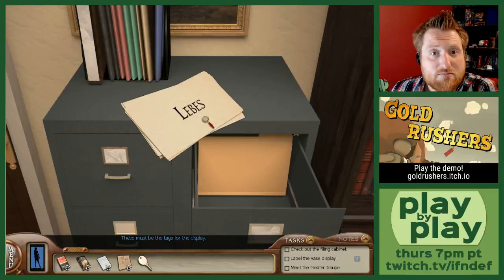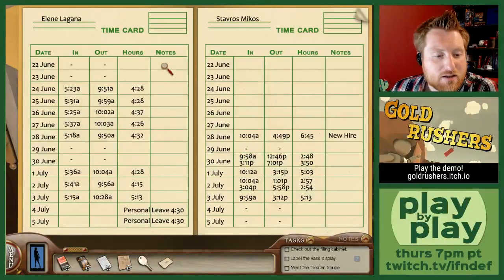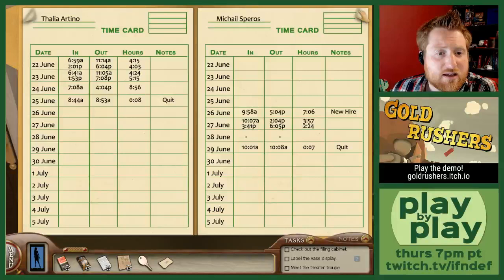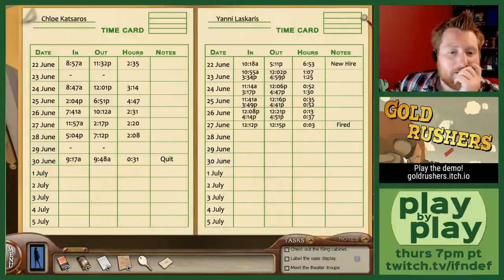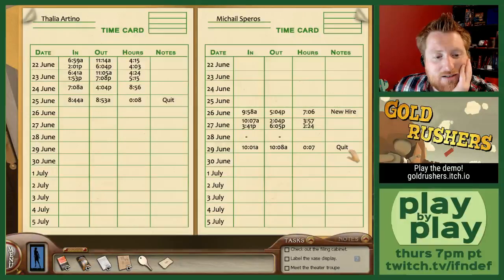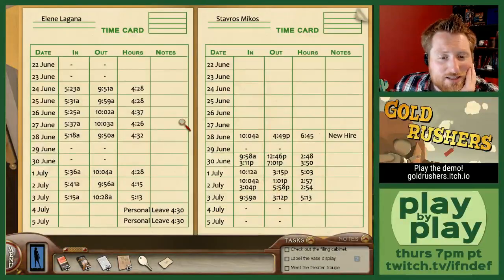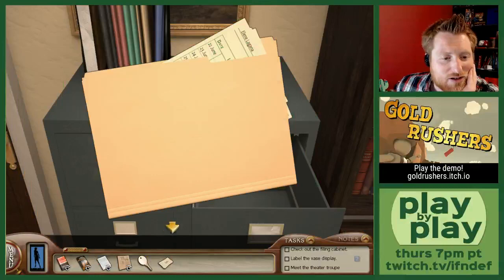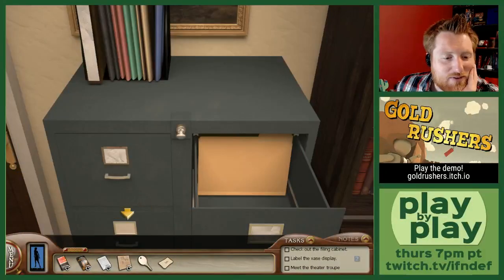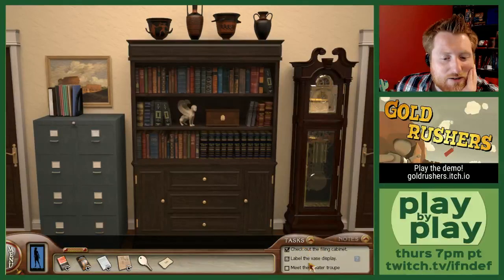There we go. These must be the tags for the display. Time card. For Aline, Stravo, Sophia, Petros, Thalia, Mikhail, Yanni, Chloe. Fired. Quit. Quit. Wow. Quit after 3 days. On holiday, quit. Shit, guys! Get your act together! That seems... no good. Alright, how about now? That's done.